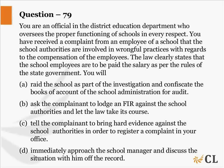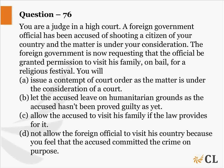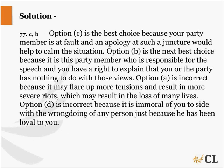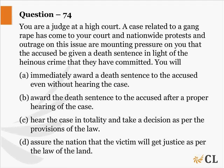हम कौन सा कर रहे थे? 76th. No. I think I goofed up the 25th. Yeah, this one, 74th, right? 74th. If you say immediately, नहीं, ये भी नहीं है. हम कौन सा कर रहे थे? 75th.